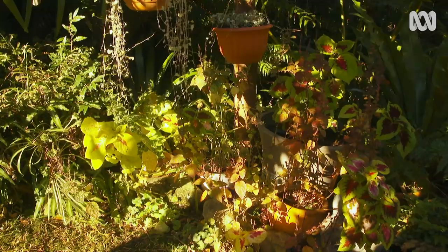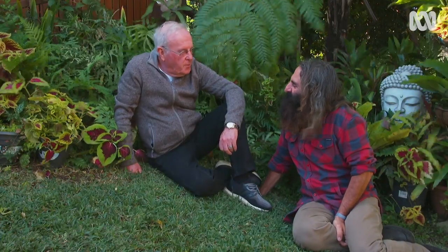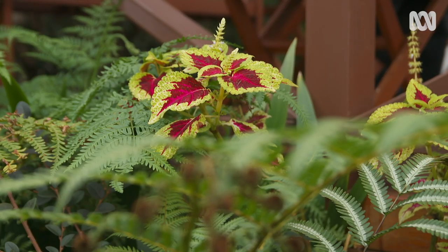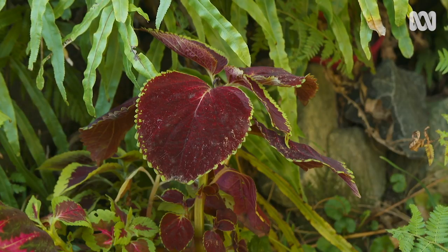So you've really grown a fascination with coleus. I have, Costa, for the simple reason they look great. There's so many different varieties and they're so easy to grow from cuttings or from seed.